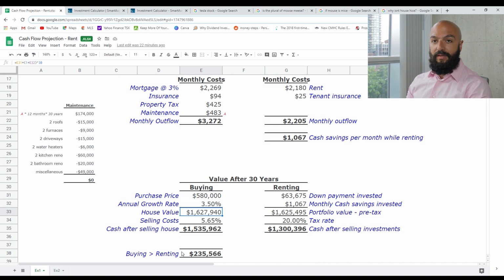So using this hypothetical scenario, buying beats renting by $235,566. Now if you're on the buy side, you're probably thinking, hey, we've gotten a better return than this. We don't get 3.5%. Ontario, BC, and some places in the US get around 7%. But look what happens when I put in 7%. $4 million. This is too good to be true. This is impossible. We're just in a bull run right now, so not using 7%, that's unrealistic.